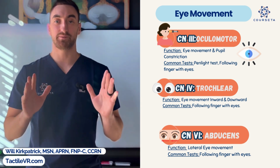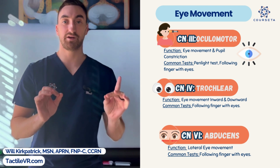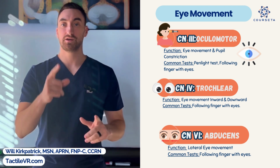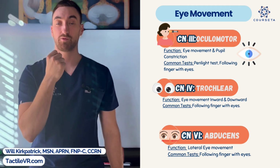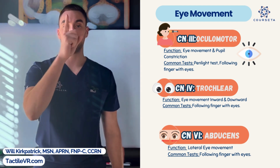But since cranial nerves number 3, 4, and 6 all have to do with eye movement, I can still remember the specific function of each one of those by doing the kinesthetic method. So I go number 1, olfactory. Number 2, eyes, optic, it's what I see. Numbers 3, 4, and 6 are eye movement. So here's the trick. Oculomotor is your pupils, right? So you hold it in front.